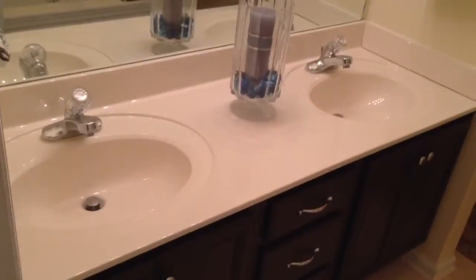All right, here's Jasmine. We're going to walk through. This is the master bathroom. Tub. Shower. Again, maybe seems to have a little bit of wear, but again, it's almost 20 years old. Okay, the nice ceilings there.